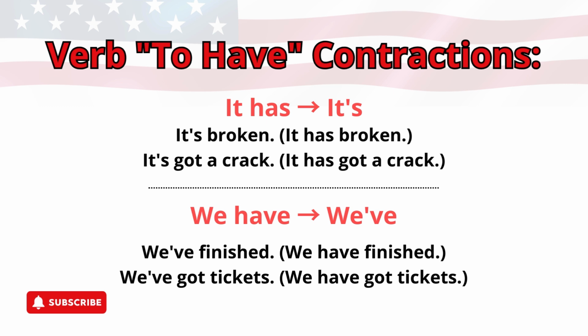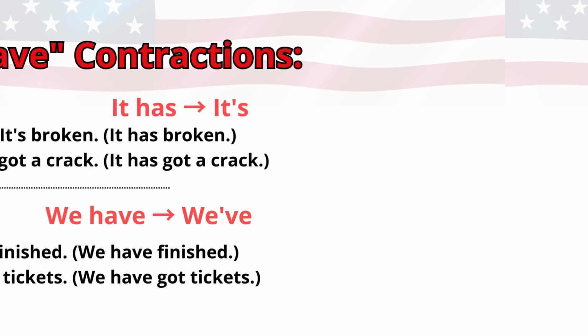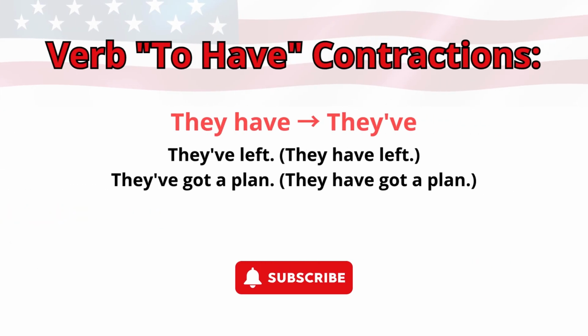We have. We've. We've finished. We have finished. We've got tickets. We have got tickets. They have. They've. They've left. They have left. They've got a plan. They have got a plan.